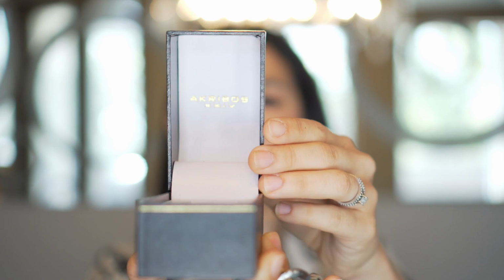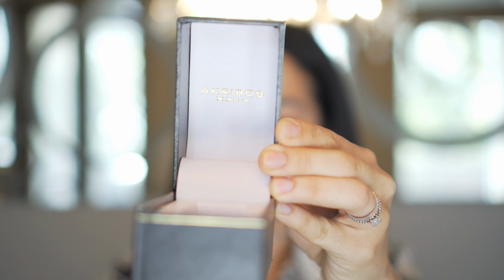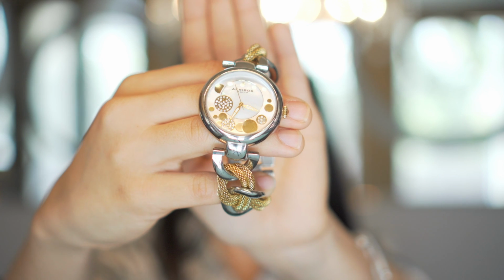Let me know if you're familiar with this company. It is Akribos. I have no idea, I've never heard of it. But I thought it was cute, and actually now that I got it, the quality is not all that great, but it is cute.